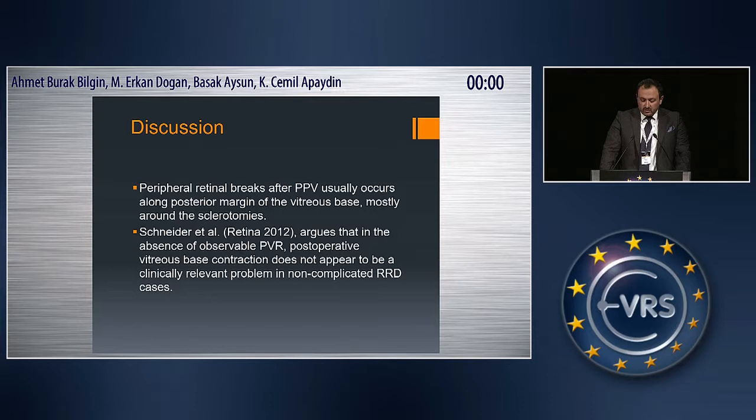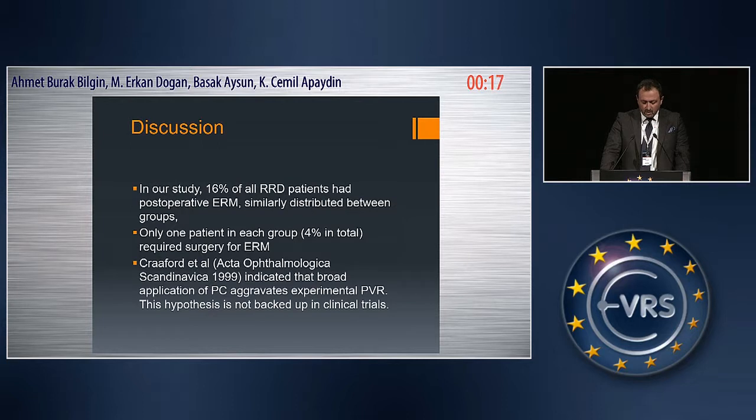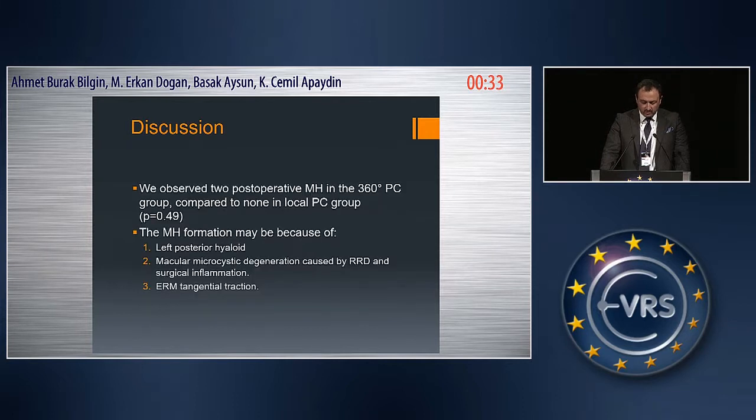Peripheral breaks after vitrectomy usually occur along the posterior margin of the vitreous base, mostly around sclerotomies. Schneider argues that in the absence of observable PVR, postoperative vitreous base contraction does not appear to be a clinically relevant problem in non-complicated detachment cases. In our study, 16% of all detachment patients had postoperative ERM, but only 4% of them required surgery. Crawford indicated that broad application of laser aggravates experimental PVR, but this hypothesis is not backed up in clinical trials.